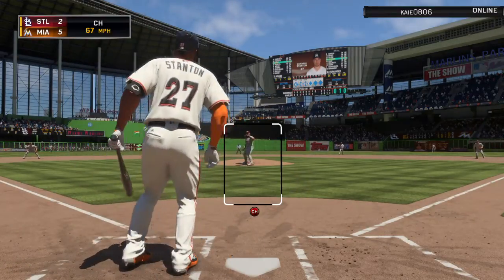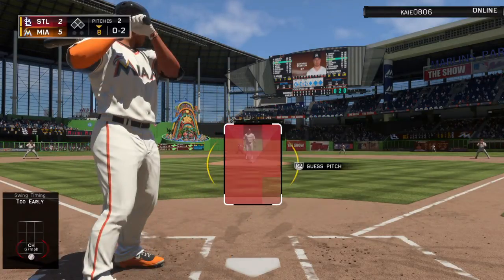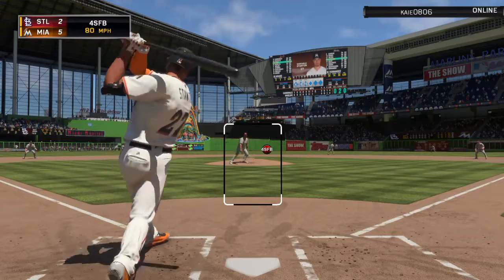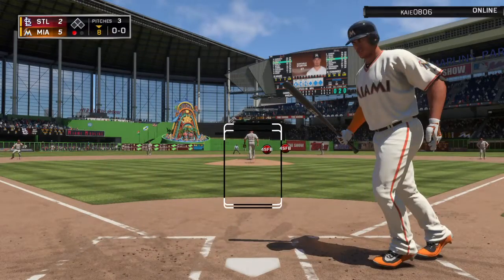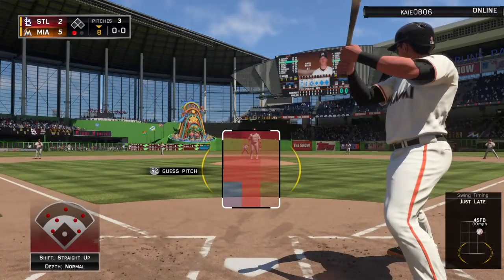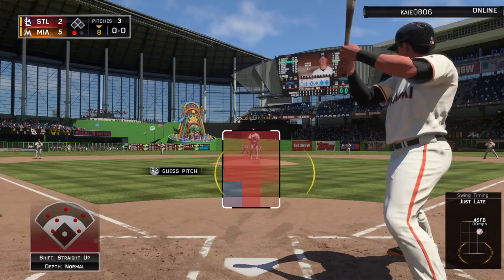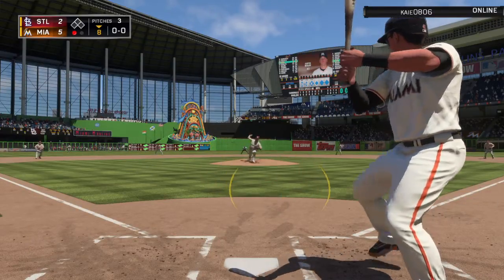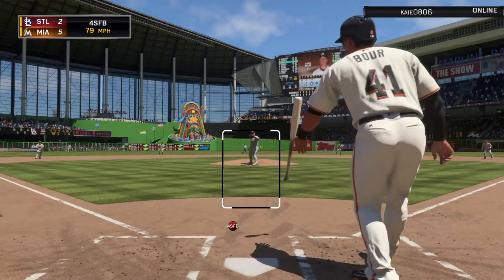Oof, and it's safe to say he doesn't look all that comfortable up there. 0-2 now. Fastball swung on and missed for the first out. Justin Bour gets another crack right here. He's got a hit in 3 tries to this point. Justin Bour. Oh, had him chopping at that one.